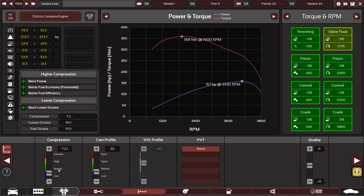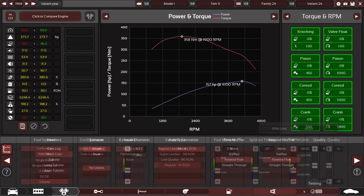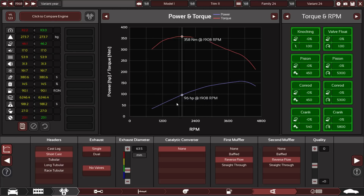We probably have a bit more octane because it's easier for the 4-barrel carb to handle this engine. There's less paths to take for the fuel. And now we can lower the rev limiter a little bit more. 4,600. Yes, I'm quite happy with this engine setup.